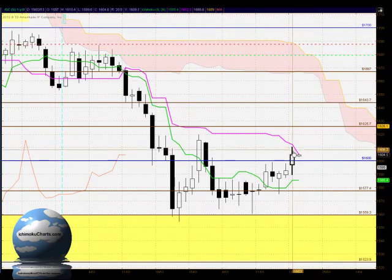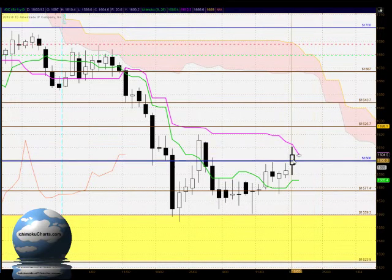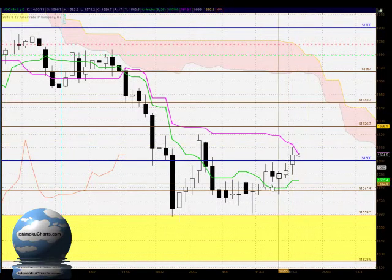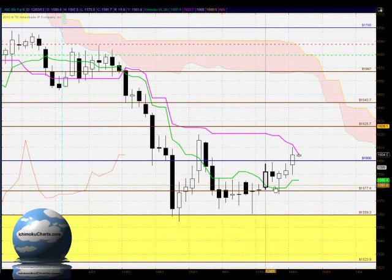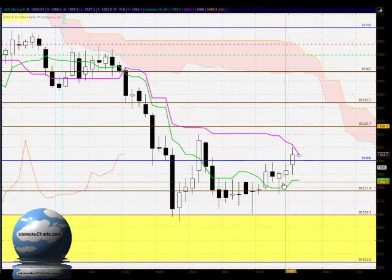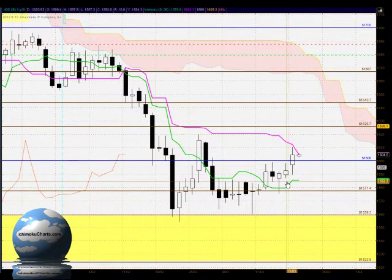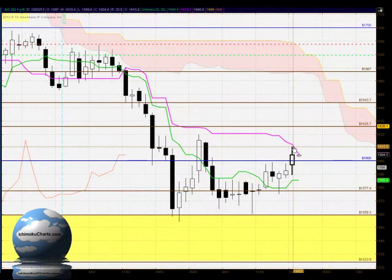Now in terms of Ichimoku, the market remains bearish in the long-term time frame, so a bearish bias in this market by trading down below the cloud. It's also bearish in the medium-term time frame by trading below the Kijun-sen, but now bullish in the fast-term time frame by trading above the Tenkan-sen. This market has been trading above the Tenkan-sen now for 5 or so periods, so that could represent a decent change in sentiment in the market.